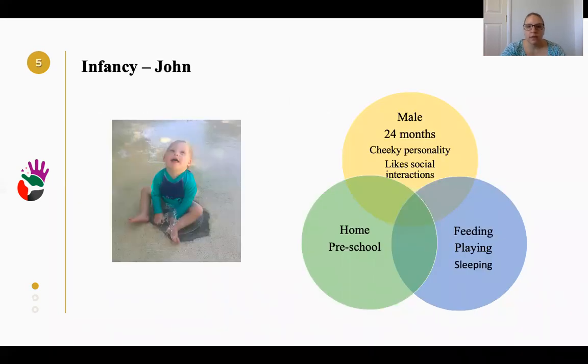So we'll look at John here. John is a very cheeky little 2-year-old. He loves social interaction. As you can see here, when he's sitting, he needs to have his hands propped there. But he's just a lovely, lovely little boy. His main occupations as a 2-year-old are feeding and eating, playing and sleeping. And his main environments are home, and he also attends preschool at a special school.